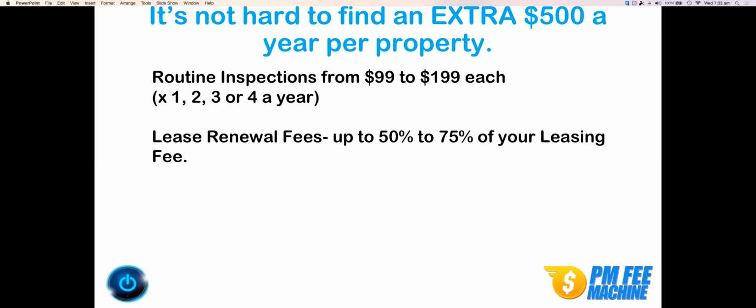Lease renewal fees. You can be charging up to 50% or 75% of your leasing fee. So on the East Coast of America, typically we see leasing fees up to 1 month or 100% of the first month's rent. So if that's the case, you should be able to do 50% or 75% of your leasing fee for a lease renewal fee. That's typically what we do.